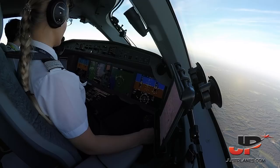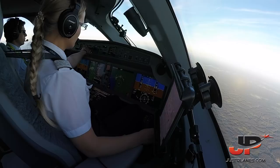Bravo, cleared left-hand visual approach on the 36. We're cleared left-hand visual approach on the 36, Baltic, 3 Kilo Bravo. All this. And cleared left-hand visual approach.